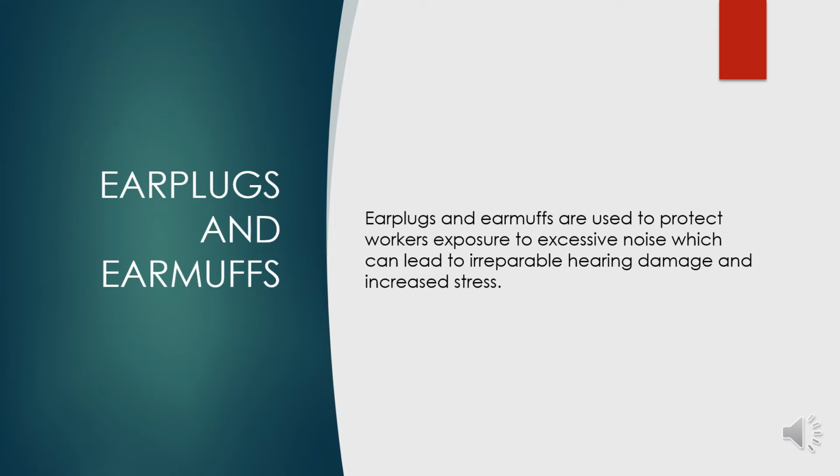Next, earplugs and earmuffs are used to protect workers from exposure to excessive noise, which can lead to irreparable hearing damage and increased stress. In a workplace where employees are consistently subjected to high levels of noise, workers should be fitted for specially molded earplugs. The louder and more constant the noise, the less time an employee should be expected to work without adequate hearing protection.